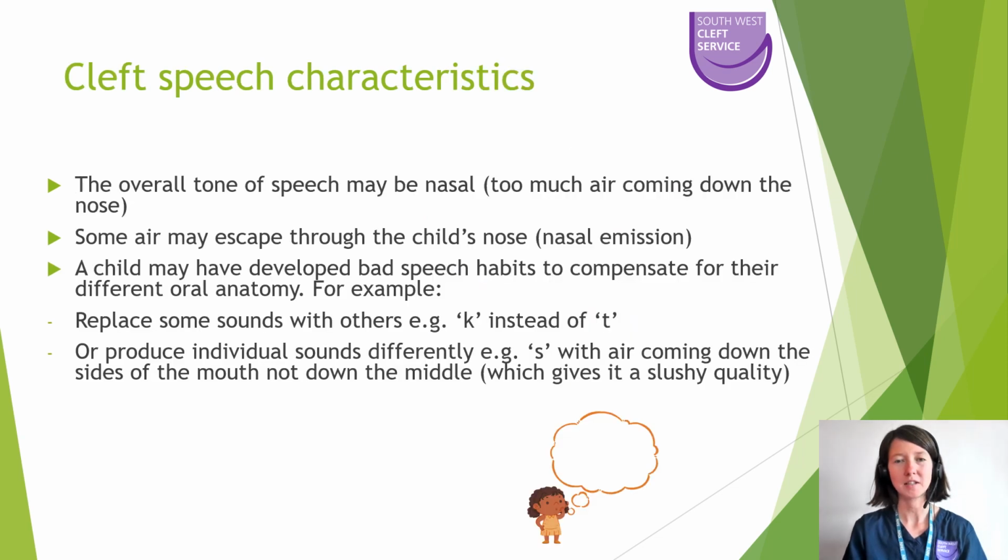If you have already met a child born with a cleft who has speech difficulties, these typical cleft speech characteristics may sound familiar to you. A child's overall tone may be nasal, whereby there is too much air resonating in the nose. The child may also have some air escaping through their nose. Sometimes you can hear this, but other times you can't.